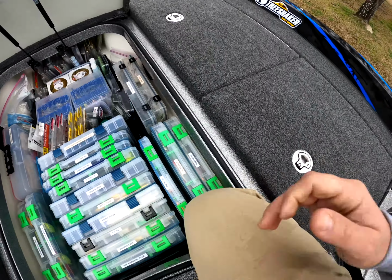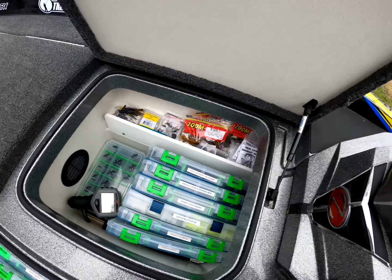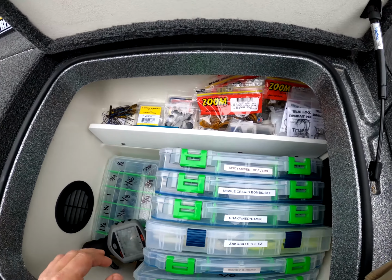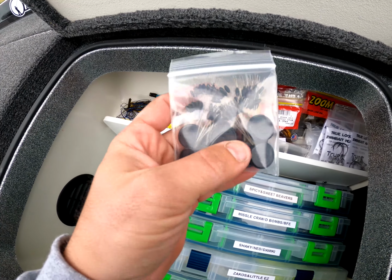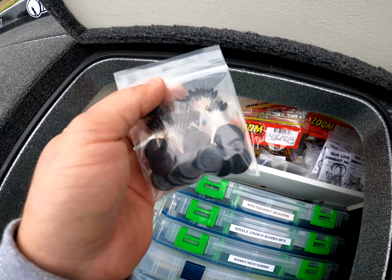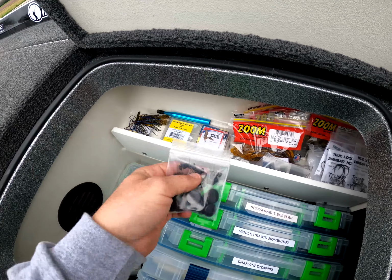We'll move on to the day box. I'll show you what I got in here. In my day box, I keep what I use. I go in this box a lot during the day, so I keep what I need in here a bunch. Like your bobber stoppers. I order these off of Amazon in a 3x3 little Ziploc bag. It works good. I throw them all in here. I know where they're all at. Easy to take in and out.